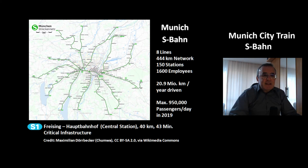It has 8 lines, one of which is a temporary line, 7 main lines. It has a length of 444 kilometers with 150 stations. The organization Munich S-Bahn has 1,600 employees. What is very impressive is the number of driven kilometers per year. That's 20.9 million. That's about 54 times the distance from Earth to the Moon. And pre-corona, there were about a maximum of 950,000 passengers per day.